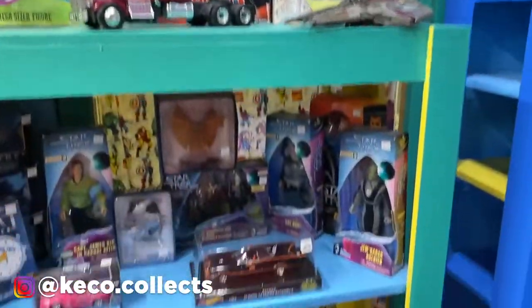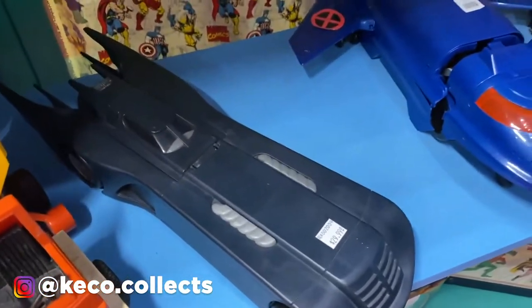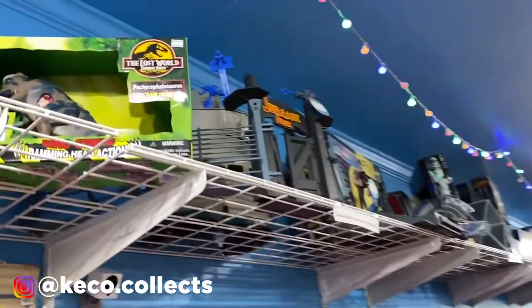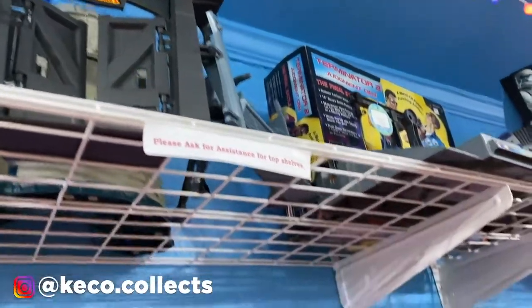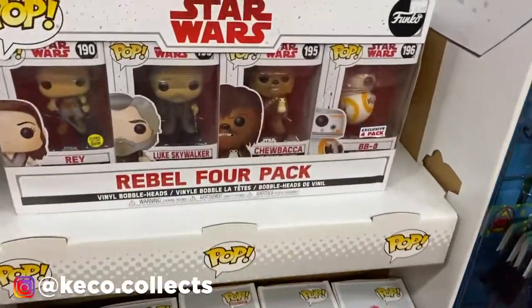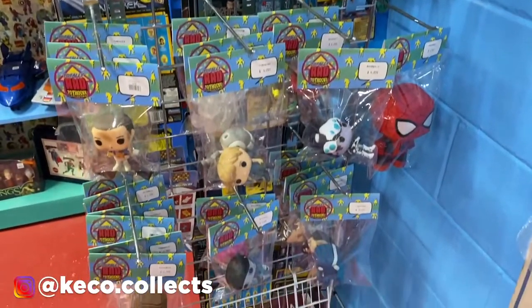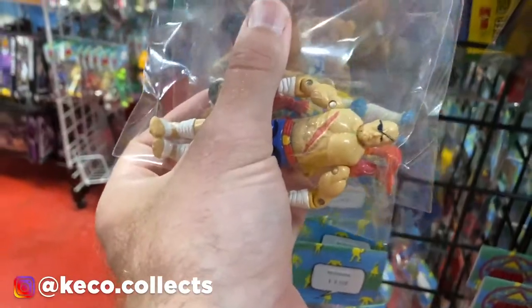Big Power Rangers. Old school Batmobile from the animated series. Star Trek. Bunch of cool Jurassic Park things up there. And your Funko packs. Loose Funkos if you like those. Let's see. I think these are old Street Fighter toys.